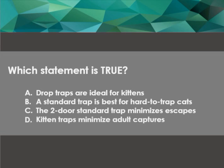D is correct. Use the kitten trap when you only want to trap kittens because adults don't like the small size and aren't likely to go inside.